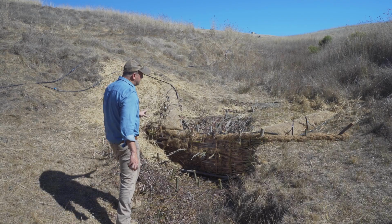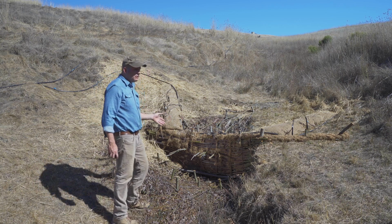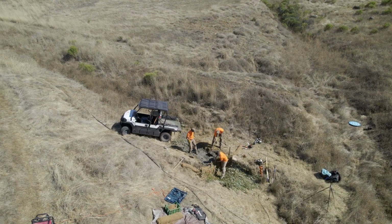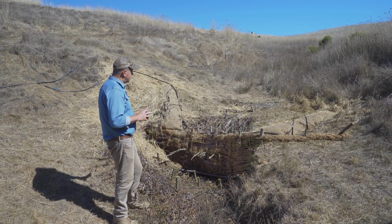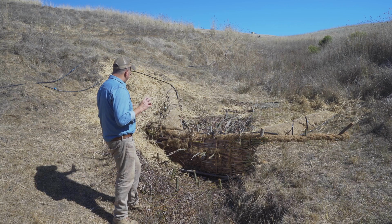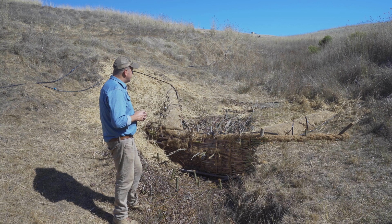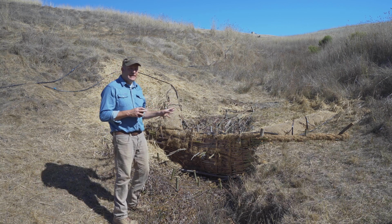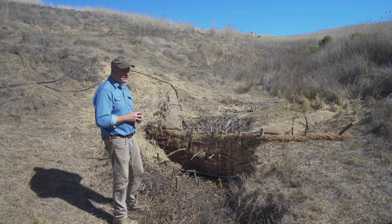We generally like to build these bioengineering or biotechnical projects in the fall and early winter. In this case, we're doing it in fall, before October 15th, to be within our permits. But we try to do it when the plants are starting to go dormant, so that they're going to be throwing down roots and not trying to leaf out so much. And then we're also banking on some winter rains to water this in, get the ground wet and moist so these plants, this willow, can be established.